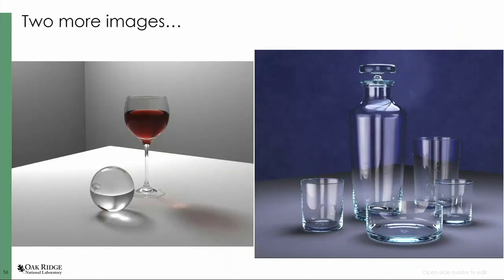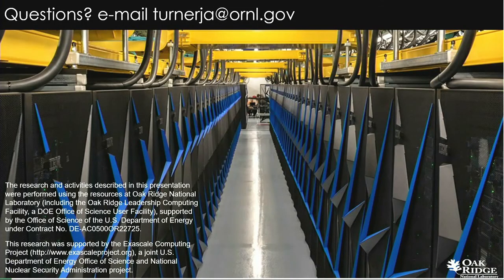And then two more. I don't know how well they show up on here, but again, a single light, you get the specular reflections, and these are old. These are more than 15 years old images. Could do even better now, but anyway, I'll stop there with a picture of Summit, which I think you're going to tour at some point. Take any questions.